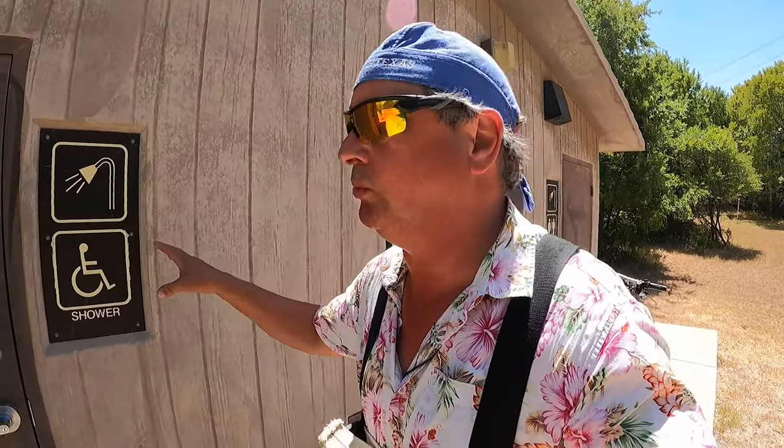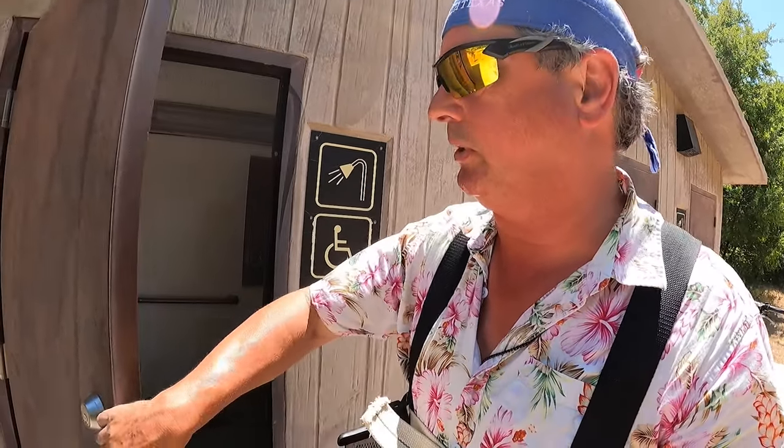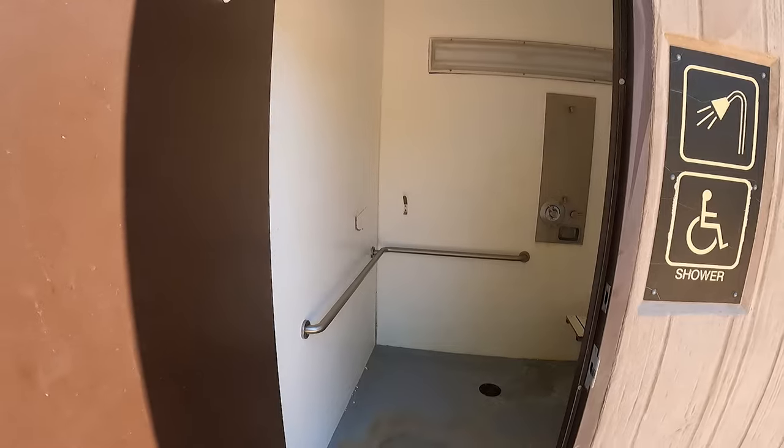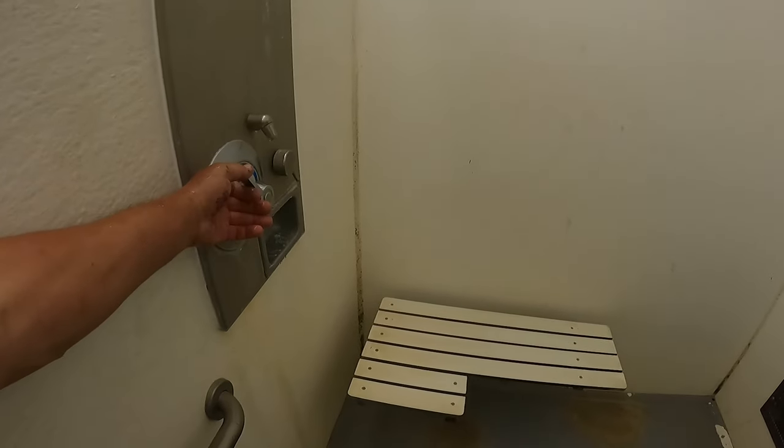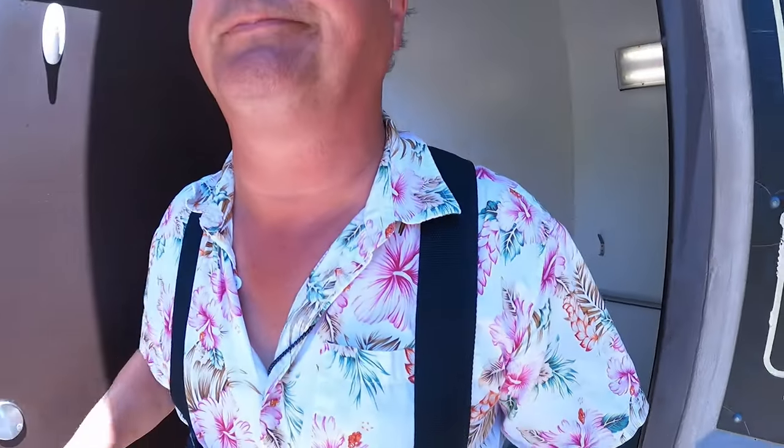Bear Creek Campground actually has a relatively new, I say relatively, compared to the other one over by my campsite, but a relatively new shower facility. This is the handicap. Works good. Now you know. So you don't know what you don't know.